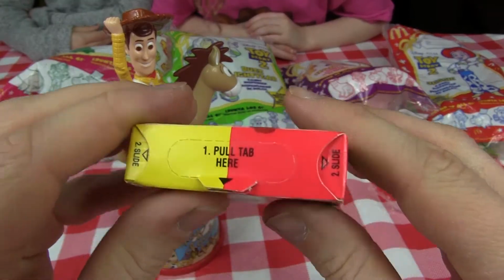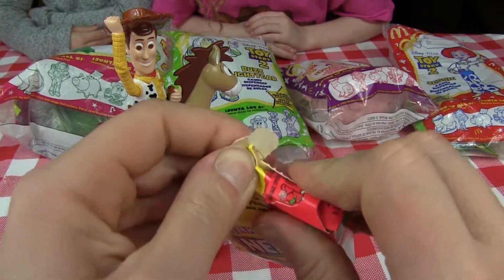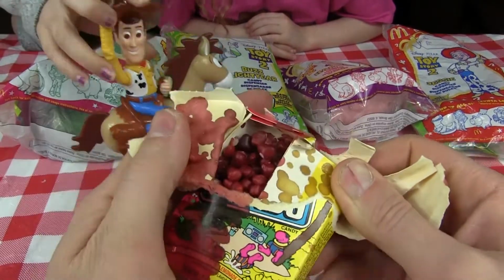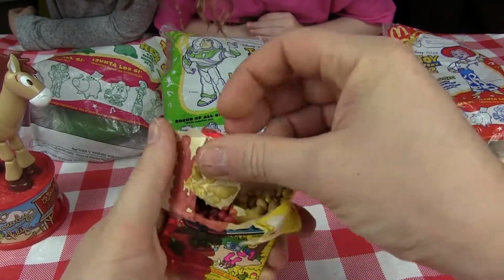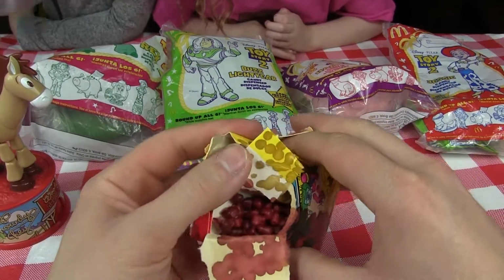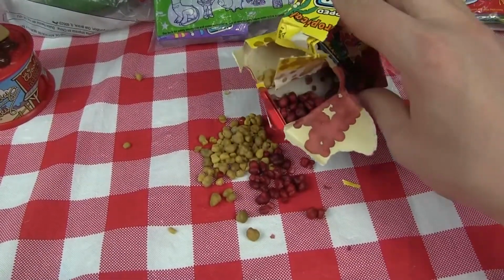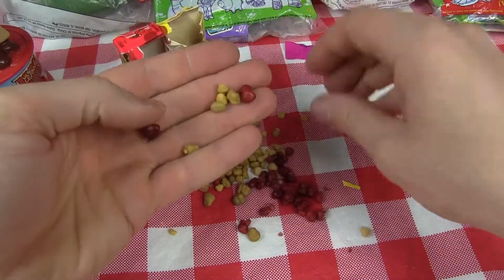It says pull tab here. Two different flavors. Taste the rainbow. Oh, is it supposed to look like that? It's got the measles. Whoa, check that out. What? It looks like rat poison. Who wants to try one? No, sir. Wow, I've never seen Nerds like this.